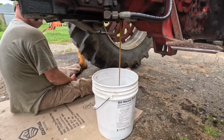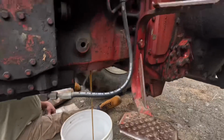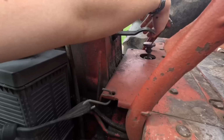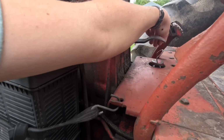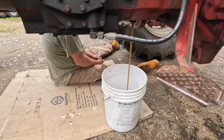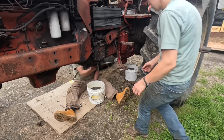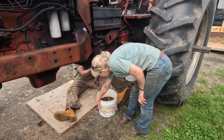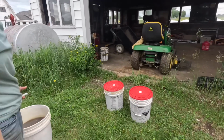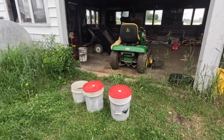I'll pull that hydraulic check. Might look a little air and tail of it. Just pull the stick out a little bit. And there. That's all right. Stay out of there. Okay, Dylan, take this thing.